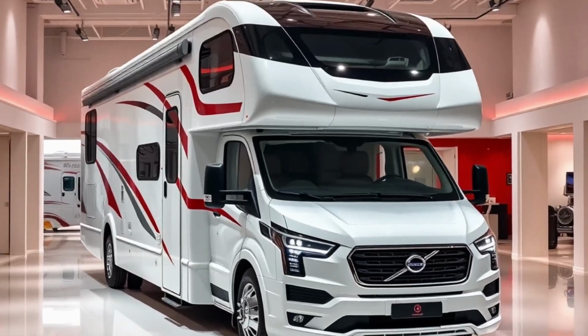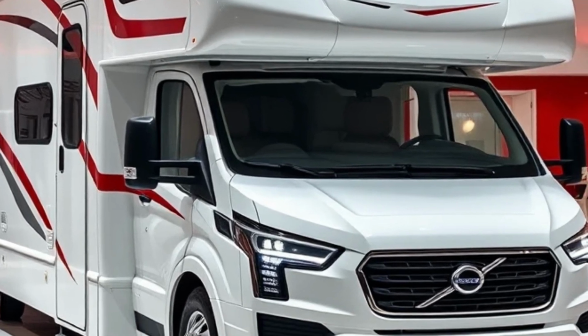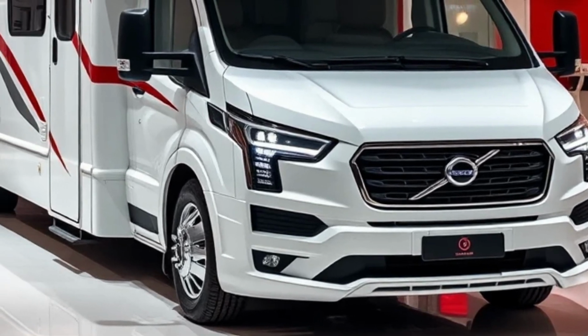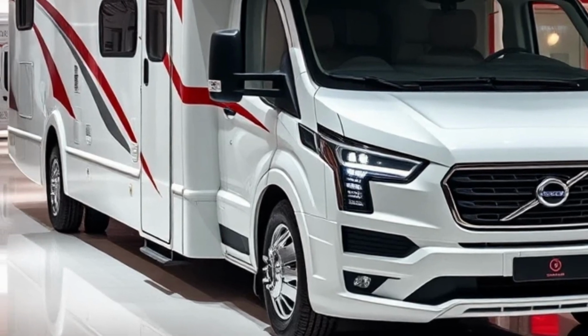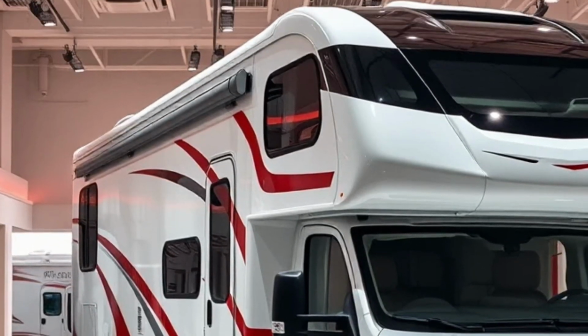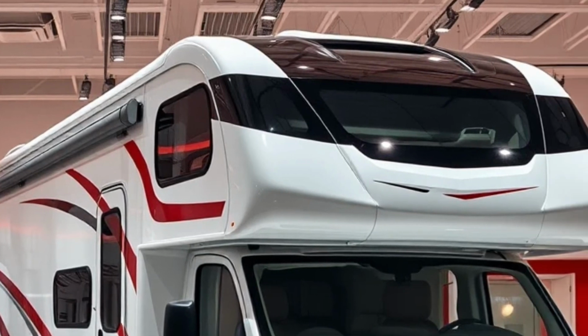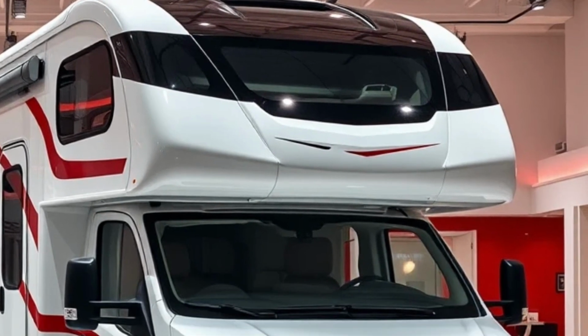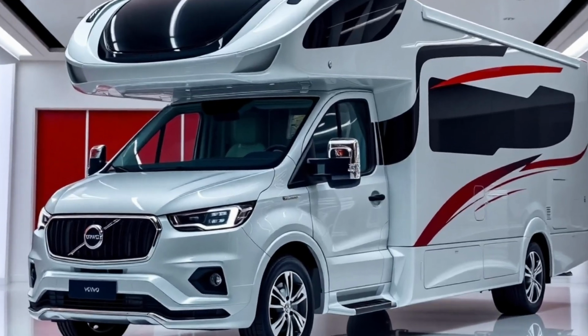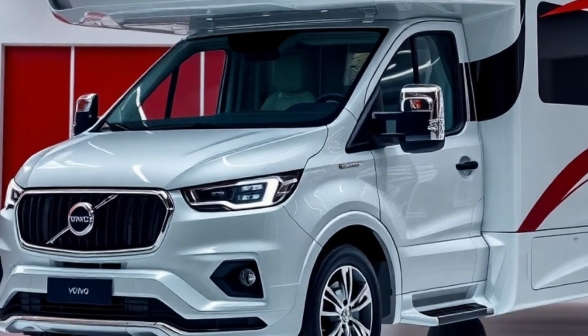Starting with its design, the exterior holds true to Volvo's iconic sleek lines, reimagined with rugged enhancements to handle long hauls and varied terrain. Built on a reinforced chassis with advanced suspension, it offers a smooth, quiet ride, even over uneven surfaces. The aerodynamic body panels, integrated LED lighting, and a panoramic windshield make it look as futuristic as it feels.